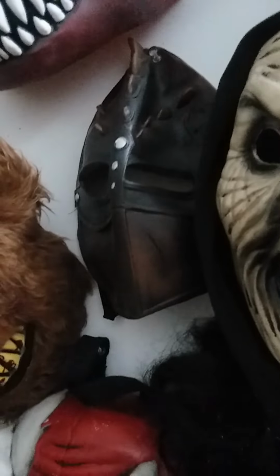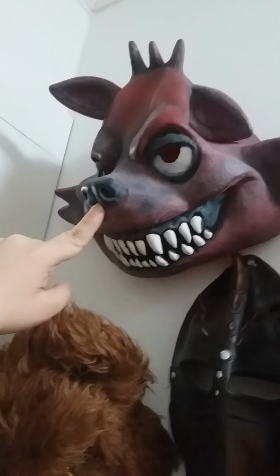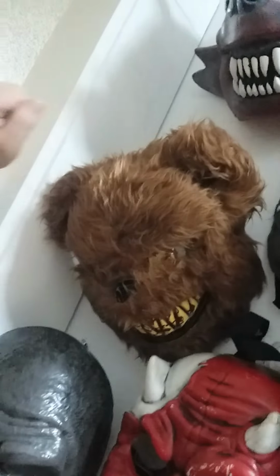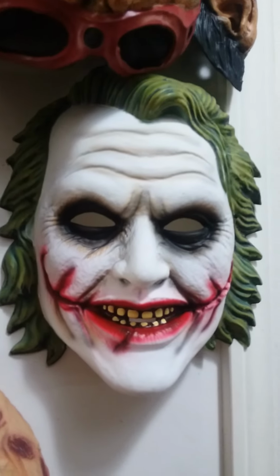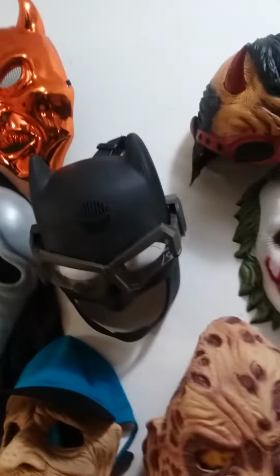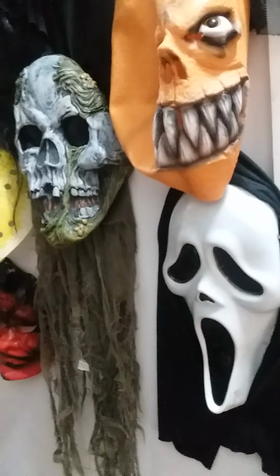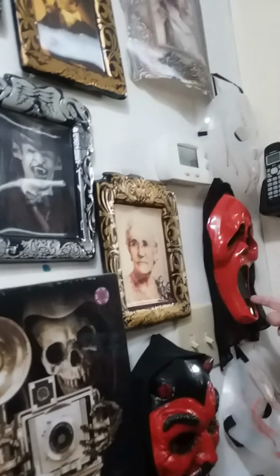Murdering cowboy, yep. Bossy is the bed. Yep, from Five Nights at Freddy's. That looks like Fazbear, but it's not. Well, that's my friend. He just got that one this year. Joker. When some of these masks talk, you can talk through them. Ghost face.